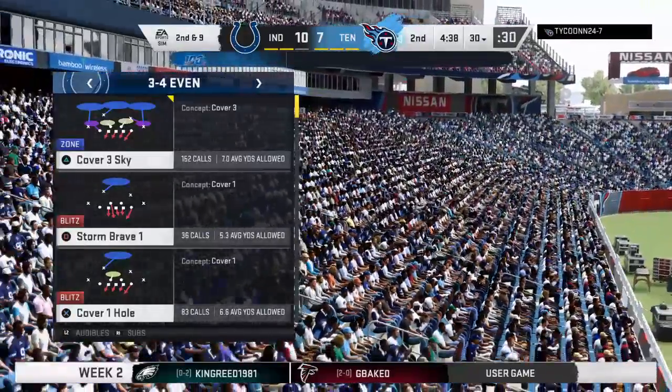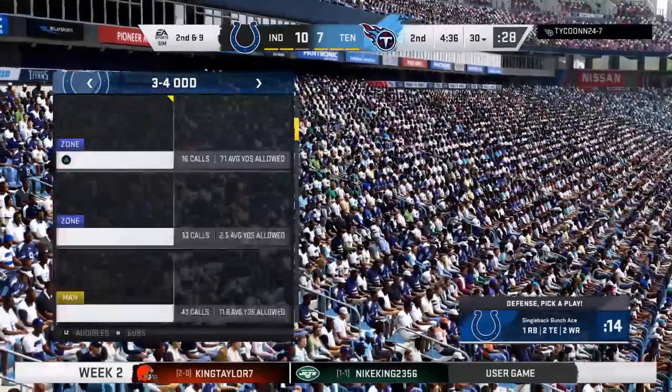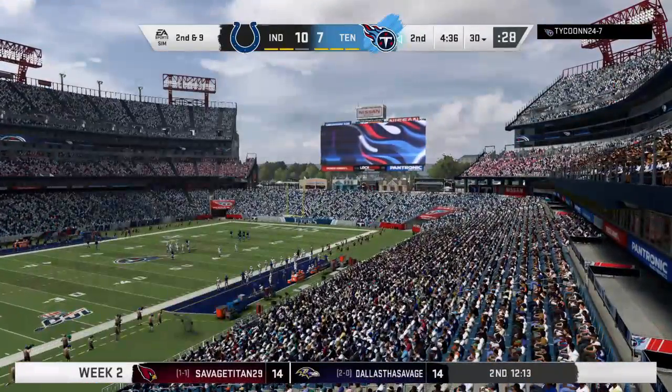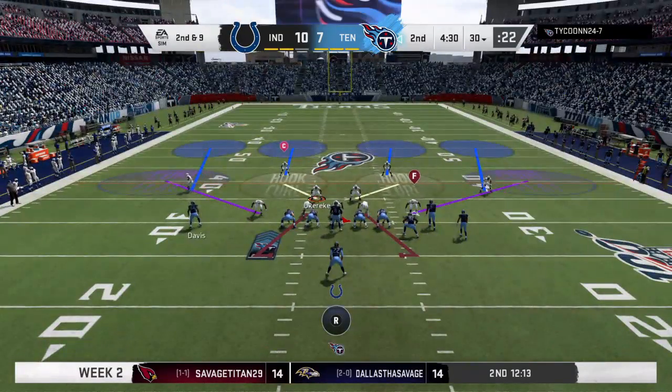At the 30-yard line. The run only got a yard. Here's 2nd and 9.